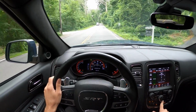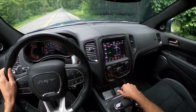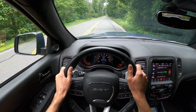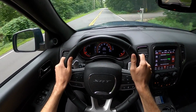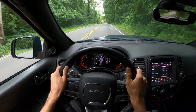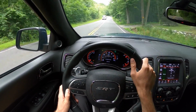Dodge makes it very easy to do a launch. If we come to a complete stop, wheel straight, it won't let you do that. Launch button, we're already in track mode. Applying pressure to the brake. And we just bested it, 4.5 seconds. So now we currently hold the record in this truck. Yes.